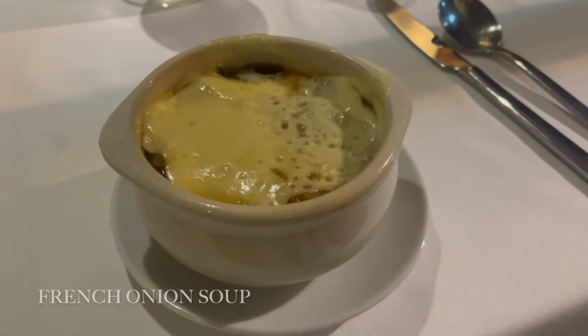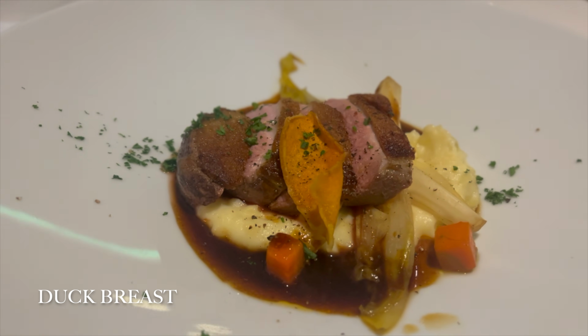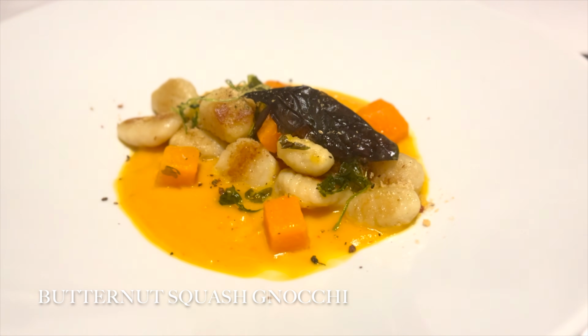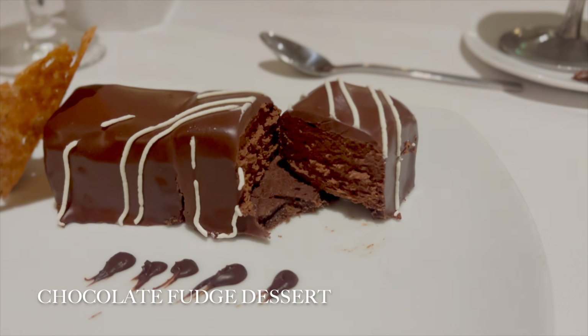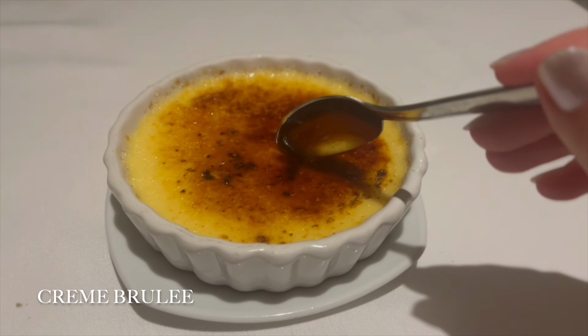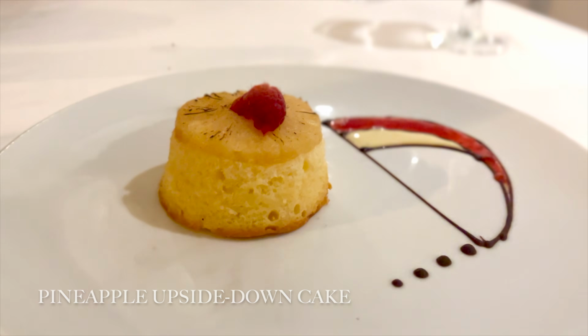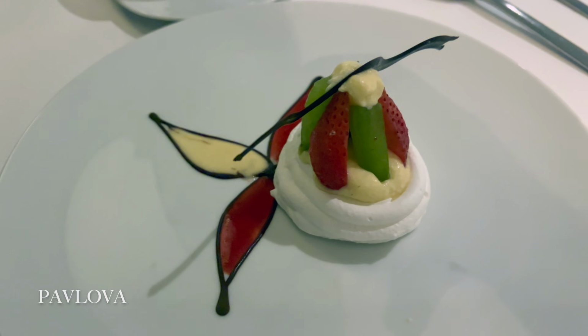This was one of the best main dining rooms I have ever experienced. The food was always excellent, so please take a look at this montage of everything we ate in the main dining room. And some of the desserts were just chef's kiss.